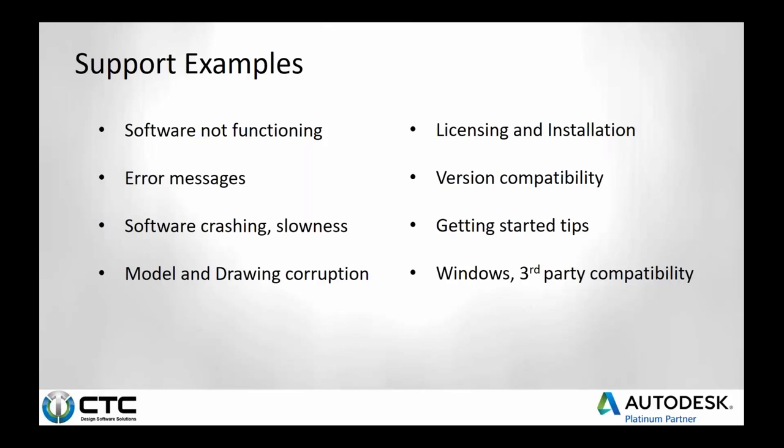And then a whole host of other compatibility issues with Windows or other third-party applications, be it .NET Framework or Visual C++. All these supporting utilities on your computer play a role in Autodesk products functioning, and so we're glad to assist when that becomes an issue. Many times, obviously, it's a bug or a problem with a product that we don't support, but we're glad to help narrow that down and figure out who the culprit is in the situation.